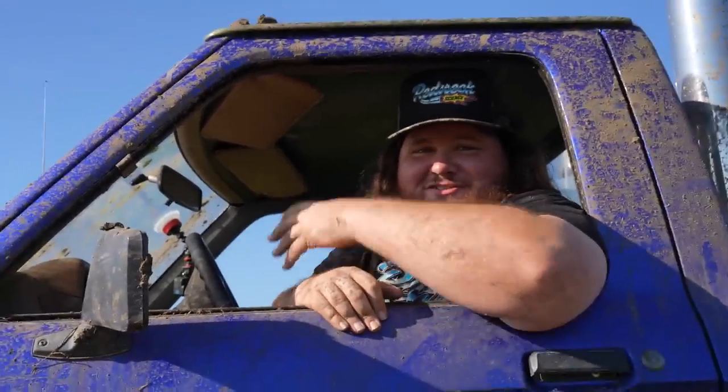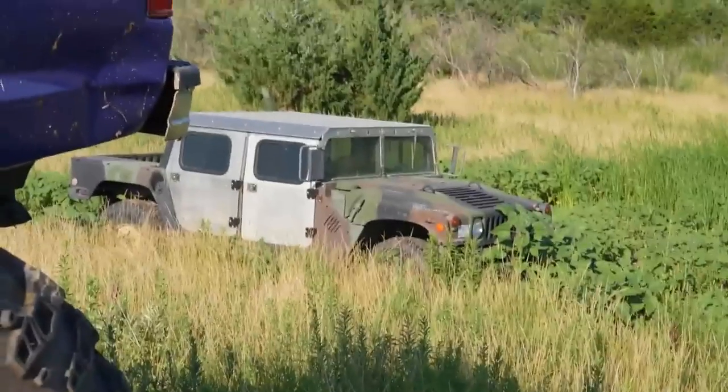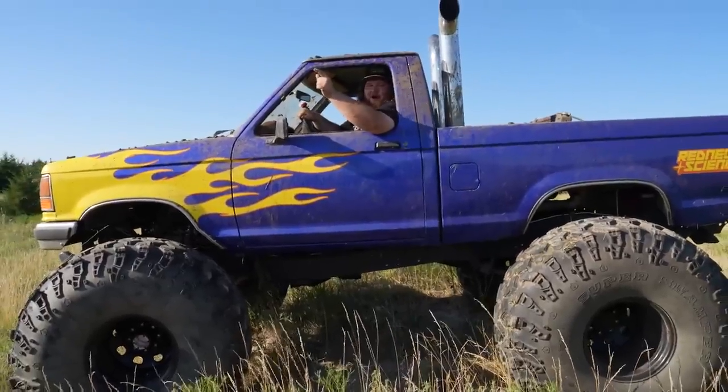What's funny? We're both here in our off-road vehicles, and we're just ignoring the fact that the Humvee died right there, and we left it in the weeds like 6 months ago. I hate that thing so much. I'm not even sad. Why would I need a Humvee? I got a Ranger.